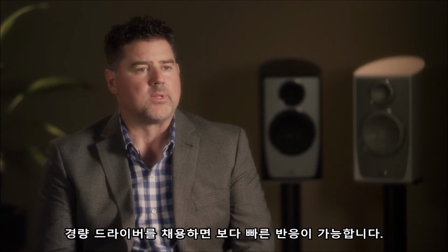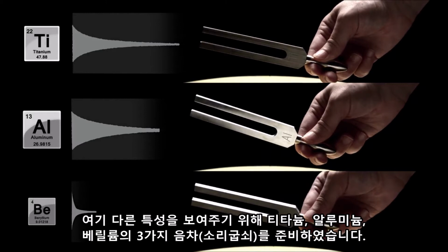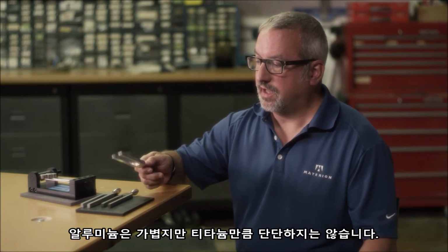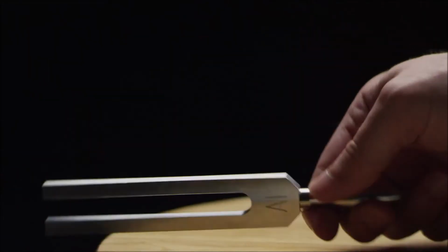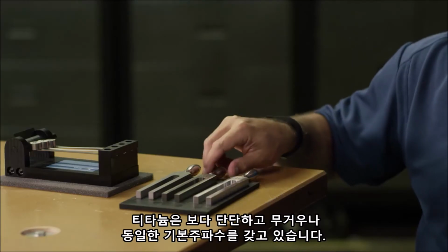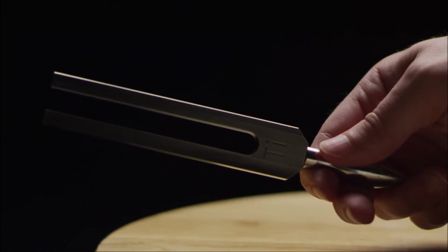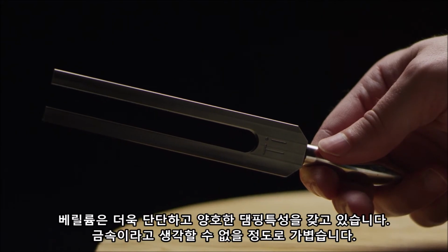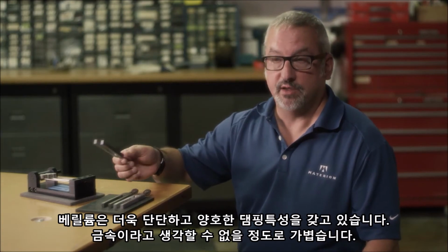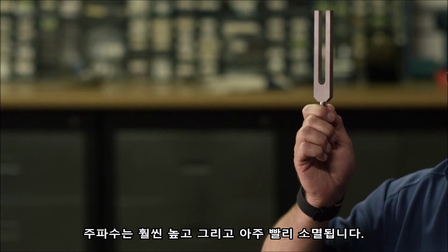and, you could say, more nimble. We have 3 tuning forks here made out of titanium, aluminum, and beryllium to demonstrate the different material properties. Aluminum is light and not quite as stiff as titanium. Titanium, even though it's much stiffer, because it's heavier, it has the same fundamental frequency. Beryllium is lighter, stiffer, and has better damping. It almost doesn't feel like a metal, it's so lightweight. And you'll hear the tone is much higher and it dies away very, very quickly.